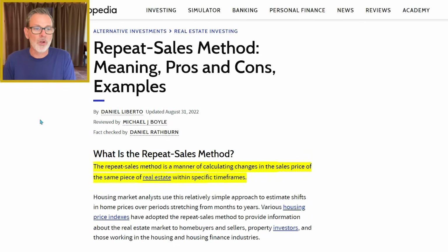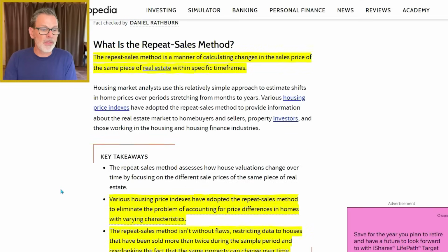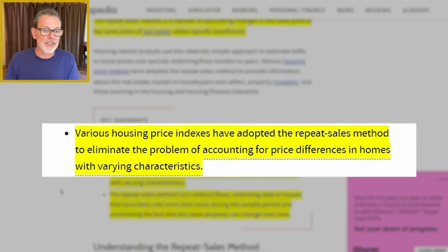In contrast, Corelogic's HPI is based on the repeat sales method. This is a manner of calculating changes in the sale price for the same piece of real estate. So you look at the sales price for a particular house and look at the previous sale in order to gauge the changes in home prices. It says here that various housing price indexes have adopted the repeat sales method to eliminate the problem of accounting for price differences in houses with varying characteristics.